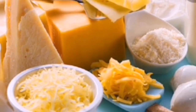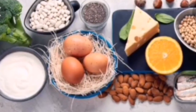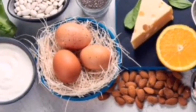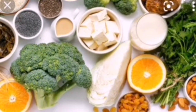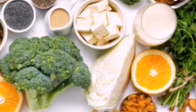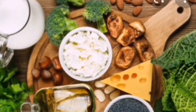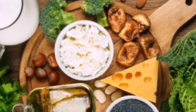Calcium. Calcium is a mineral that is necessary for life. In addition to building bones and keeping them healthy, calcium enables our blood to clot, our muscles to contract, and our heart to beat. About 99% of the calcium in our bodies is in our bones and teeth.